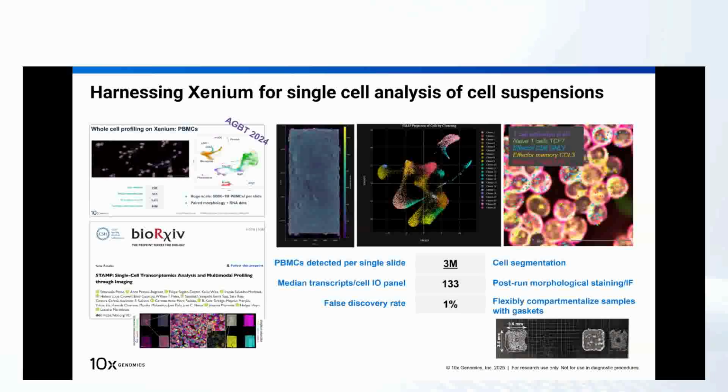You can also use Xenium for analysis of cell suspensions. This is something that we've shown for a while and some other customers have shown back in 2024, but towards the end of the year, a big group of researchers came together and put out a method called STAMP. That's really cool to see. They've figured out how to fix suspension cells, immobilize them onto a Xenium slide, and then just run our standard Xenium assays on them. And the number of cells you can get here are really scary.